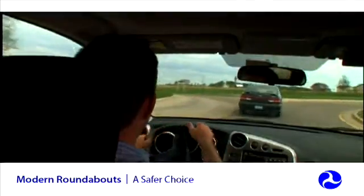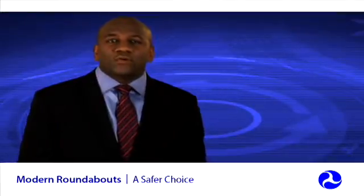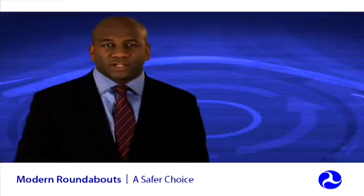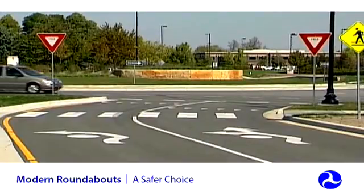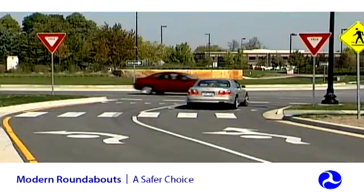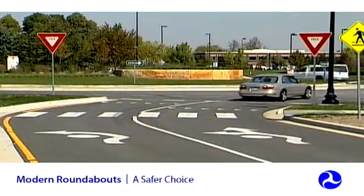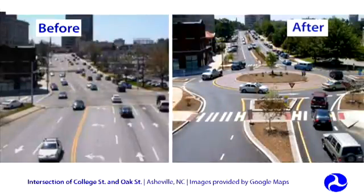Drivers approaching the roundabout have time to judge for gaps in the circulating traffic and either yield or adjust their speed before entering the intersection. This allows for safer entries into circulating traffic. In addition to channelized approaches, signs and pavement markings on the roadway guide drivers to make sure they take the proper entry path. Roundabout intersections can require additional space compared to a traditional intersection, but they may be constructed within the existing right-of-way.